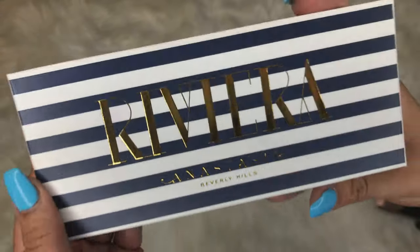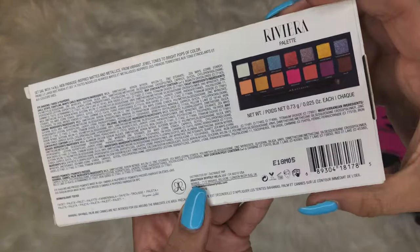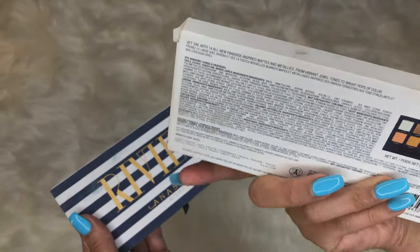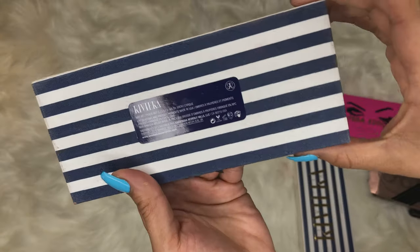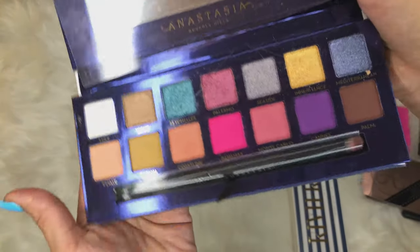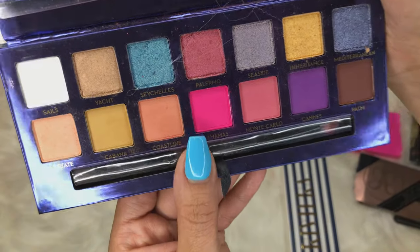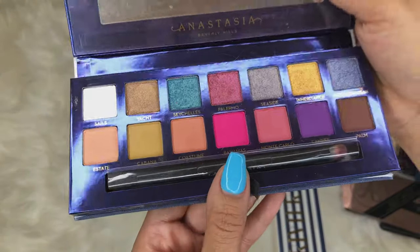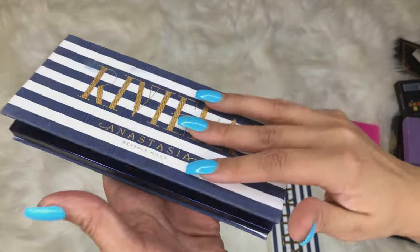And then we have Riviera. One of my favorite palettes. So colorful and shimmery. Love this palette.